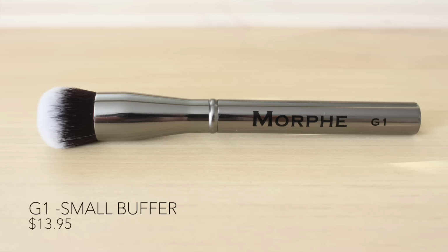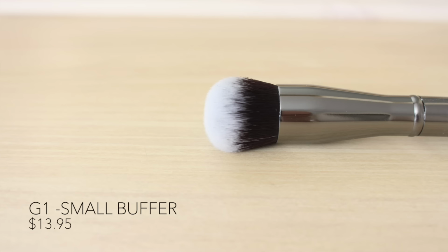And then the last one, this one is more of a foundation brush. It's a domed brush, but it's really dense, which means that your foundation won't seep through to the middle because it'll sit on top because it is so packed that it's not gonna allow your foundation to go in there. Whereas if you use a foundation brush that's a little bit more movable, your foundation is gonna go in there and it's not gonna sit on top. This one's gonna give you a really nice finish with your foundation. And I'm really excited to use this with my Double Wear or any foundation really. But yeah, this is the G1.